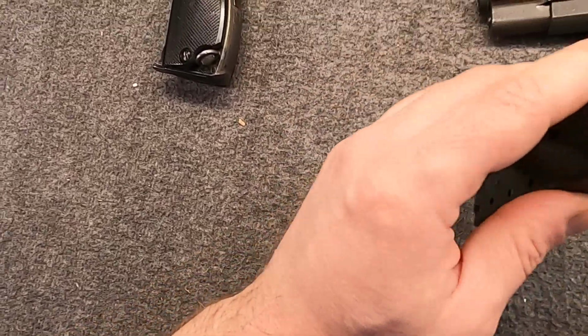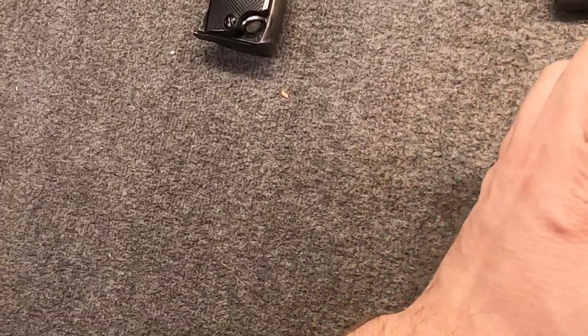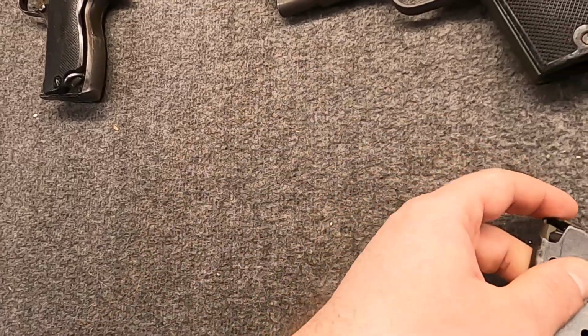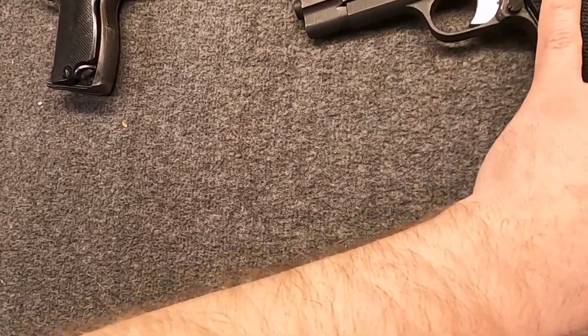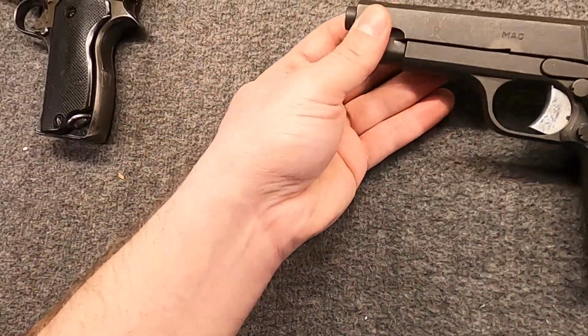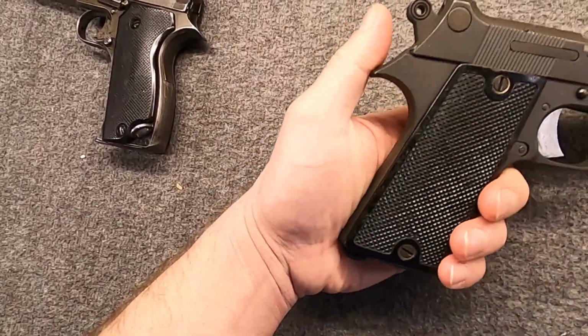And you can tell an early from a late mag very easily. The early ones have MLE on the bottom, the later ones do not. So yeah, Mac introduced several changes, which makes sense because they built the most of these by far. In total, just under 83,000 35Ss were produced.